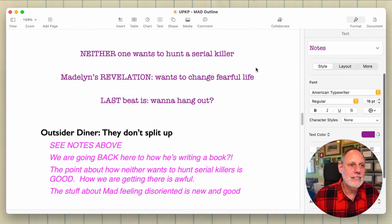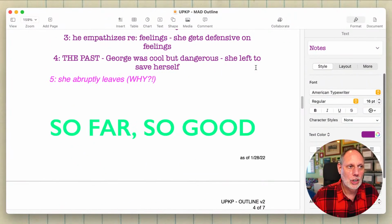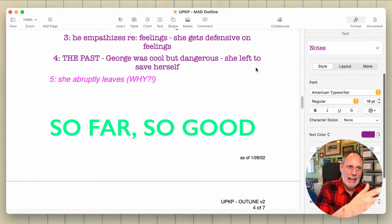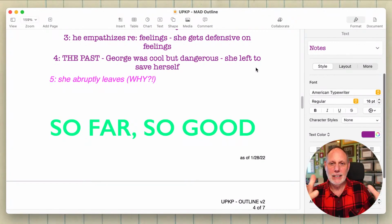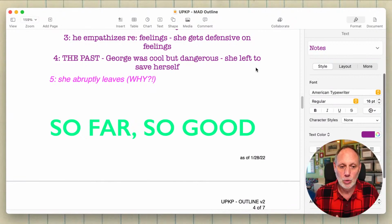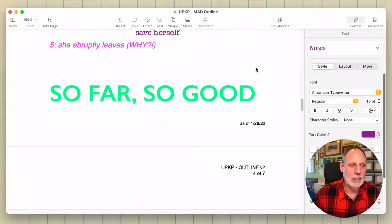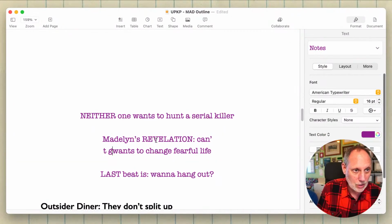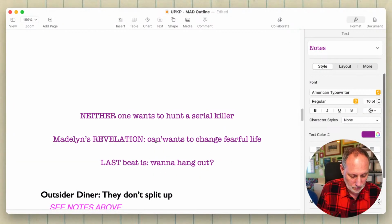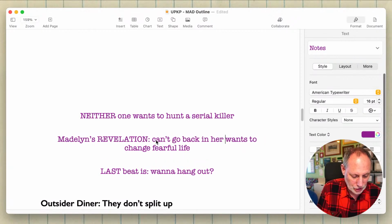So I know that this scene is heading towards her freaking out, leaving the diner. Outside, she says, I'm so shaken up, I'm recognizing that I can never go back to my old safety. That's the point. Can't go back in her shell.